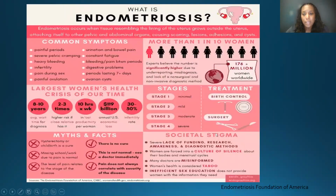So what is endometriosis? This is a good slide from the Endometriosis Foundation of America, which really prints out the common symptoms. And it actually tells us about the crisis in detail. Sometimes, as I've said, it is painstaking for women to finally get a diagnosis of endometriosis. It can take 8 to 10 years for a diagnosis in some women, a diagnosis that starts at the age of menarche. Sometimes there's a 2 to 3 times higher risk in close relatives. As I've said, it may have a genetic component.